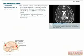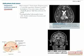Glioblastoma multiforme is the most common primary brain tumor, and unfortunately also the one with the worst prognosis. It's the most advanced grade of astrocytoma, which is differentiated based on the degree of differentiation of cells, with grade 1 being most differentiated and grade 4, the worst grade, being the least differentiated. Even with our most advanced treatments, fewer than 20% of patients survive 1 year after symptom onset.